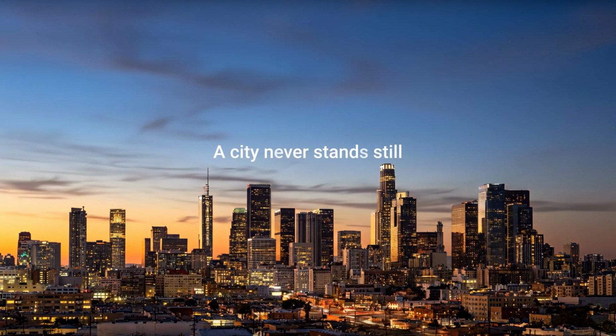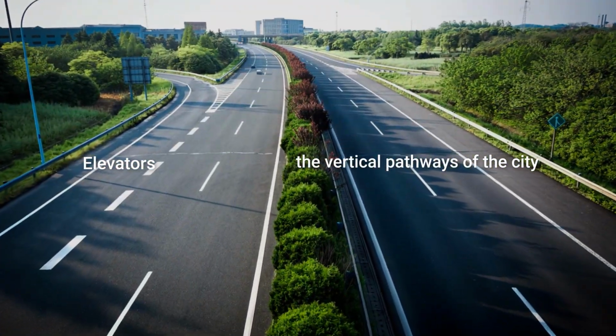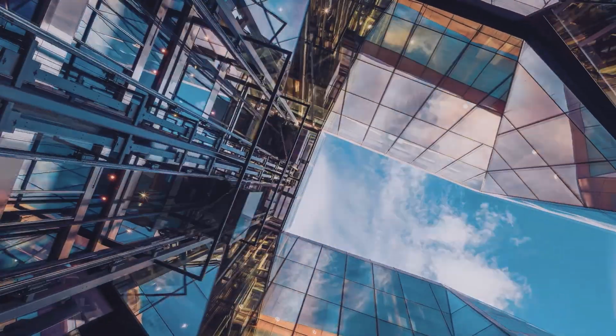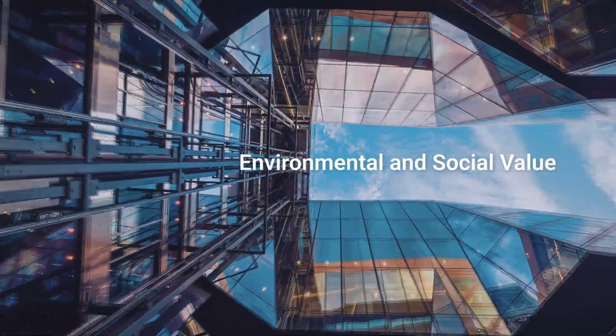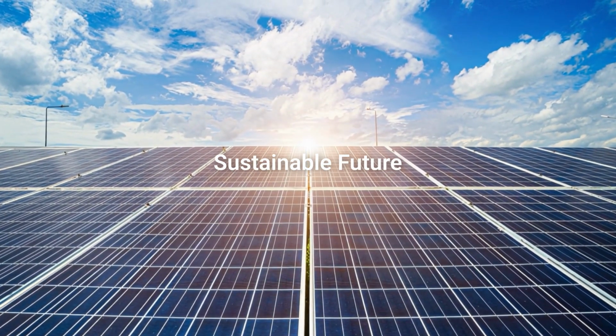A city never stands still. Elevators open up the vertical pathways of the city. Beyond technology, Hyundai Elevator delivers integrated solutions that create environmental and social value, driving a sustainable future.